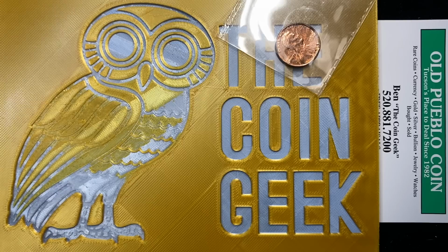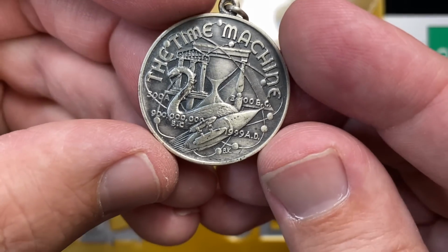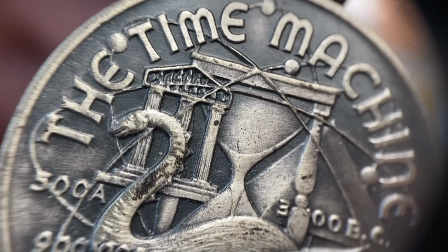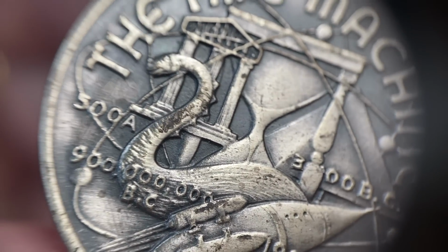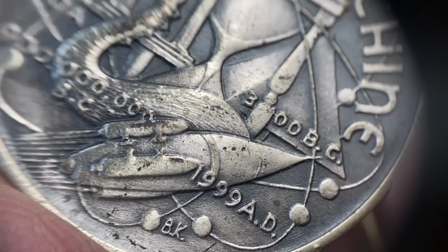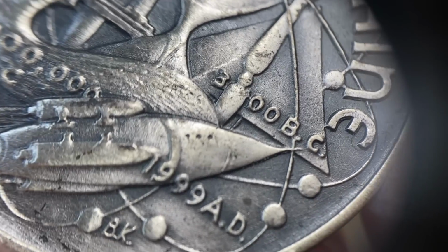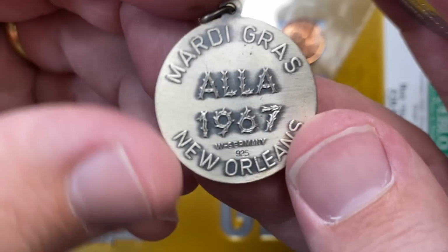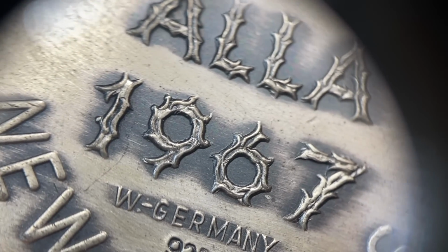All right, next up, we're going to get in the time machine. This is really random on lots of areas here. The time machine, 500 AD, 900 million BC, 1999 AD. Whoa, let's go forward in time, folks. 3000 BC. Look at this rocket ship to the future. How cool is that? This was actually made in 1967. So y'all, in 1999, we need to be on rocket ships, just so you know.